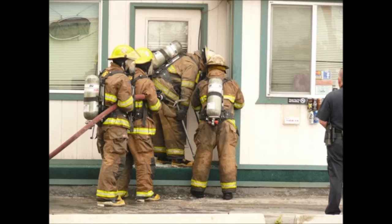And another thing that helped is the first-in engine company was clearing from another call in that general area of the fire, so they really had a quick response time, and that was a big factor in catching the fire early before it spread into the attic and spread to other parts of the house. So those were 2 fortunate factors, if anything's fortunate about a fire.